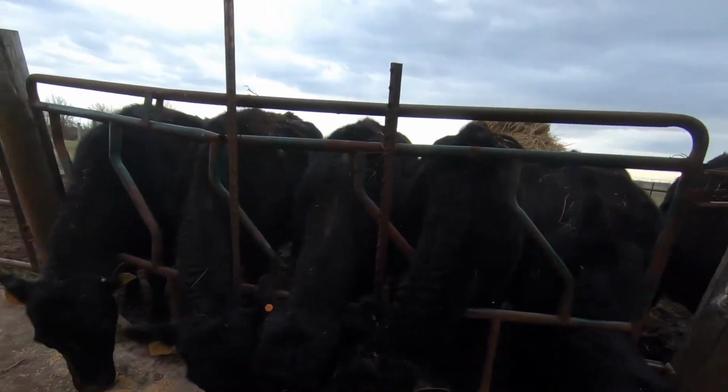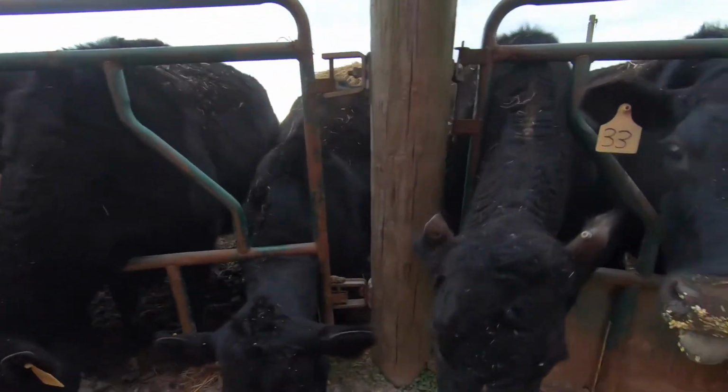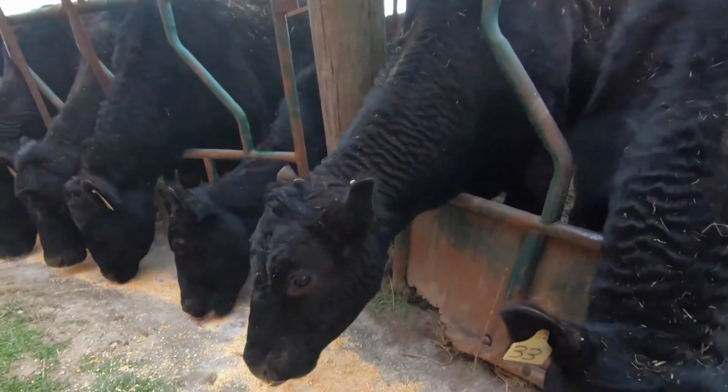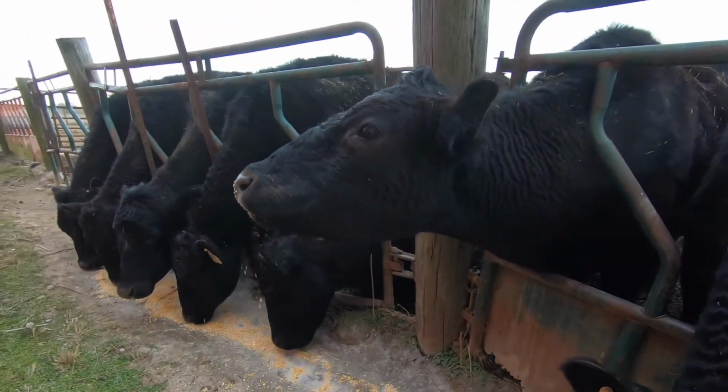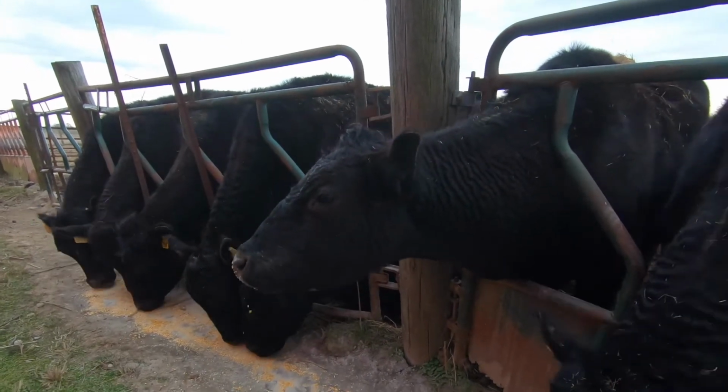She's the youngest, she is just a year now, so she's the youngest and the lowest on the totem pole. What breed are they? These are all black Angus. Some of them are an Angus Limousin cross, half and half.